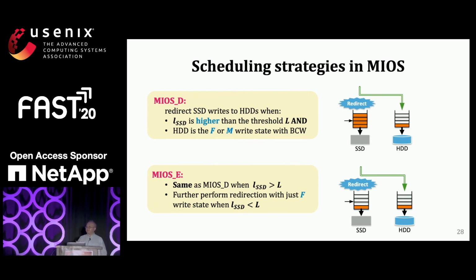With that in mind, we have two scheduling modes. One is the conservative one, which means that we only redirect requests when the queue length on the SSD is longer than the threshold. So essentially trying to cut down the tail latency, right? Removing the blocking. The other one is more aggressive, meant for reducing the amount of writes to SSD, which is the E mode. It can actually redirect requests even before you reach the threshold, okay? And also, we only direct requests when the HDD is in the F state. So this is very aggressive, trying to remove as much write traffic from SSD to HDD as possible.